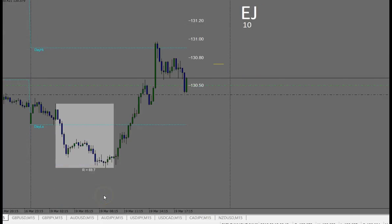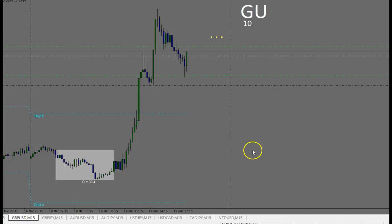Euro Japanese yen. I took that at, where was it? 60 I took that at, and was stopped out on that. So I lost 10 pips. Took a re-entry, and still holding this at the moment. Price is moving up quite nice on that as well at the moment.